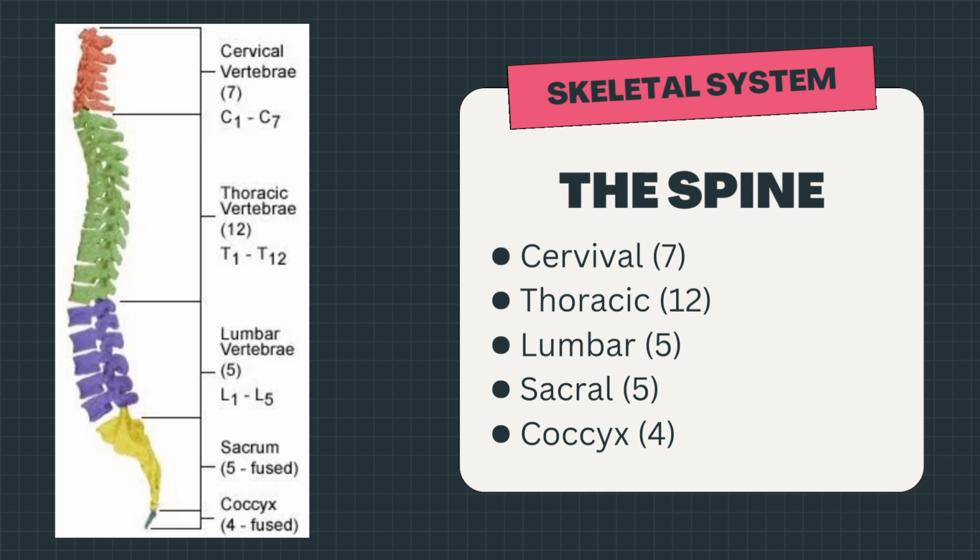These connect to the rib cage and help protect vital organs like the heart and lungs. The lumbar spine consists of 5 larger vertebrae in the lower back, providing support for most of the body's weight and enabling flexibility and movement. At the base, the sacral region includes 5 fused vertebrae, forming the back part of the pelvis, while the coccygeal region, or coccyx, is made up of 4 fused vertebrae, commonly known as the tailbone.